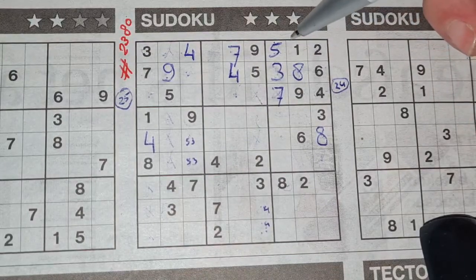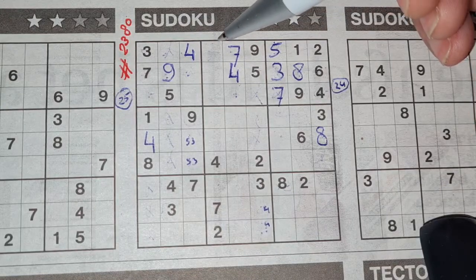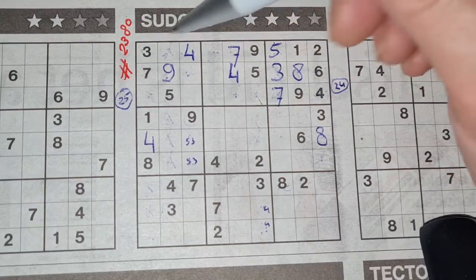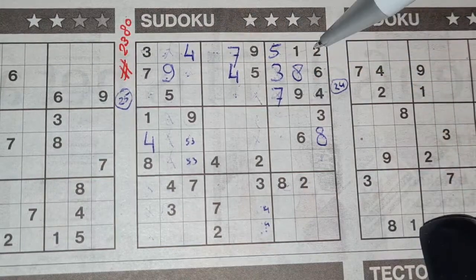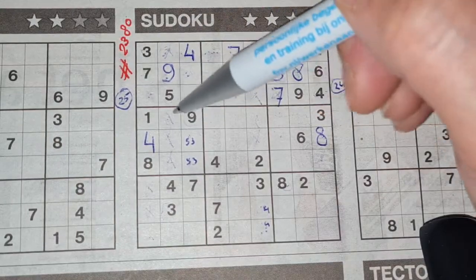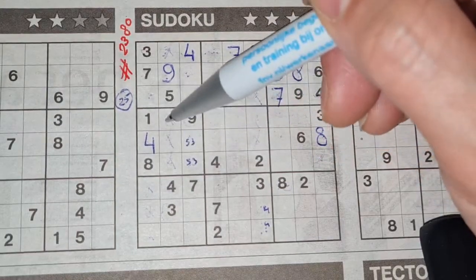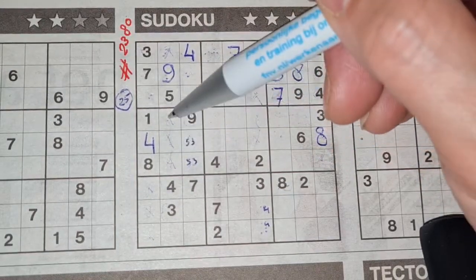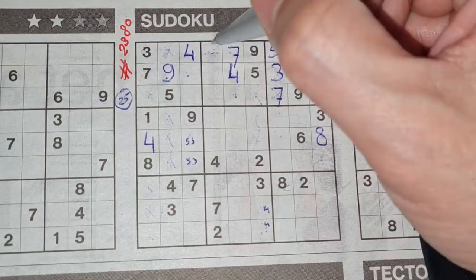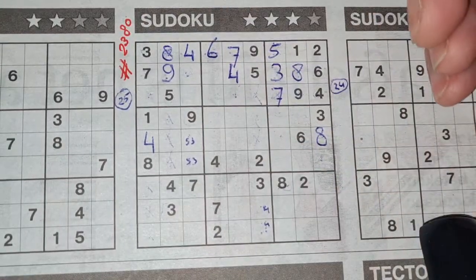8 and 6. Well, we have 2 numbers left in the first row, the 8 and the 6. And I know that in this big square, the 6 is one of these 3 boxes. So this box cannot be a 6. So this box should be a 6. And this box should be an 8. Alright.